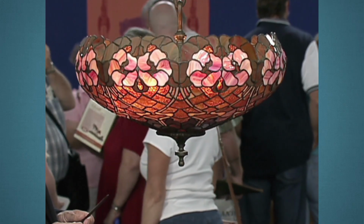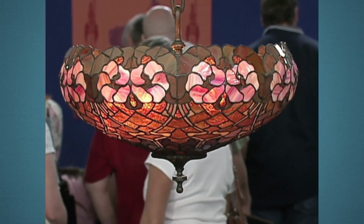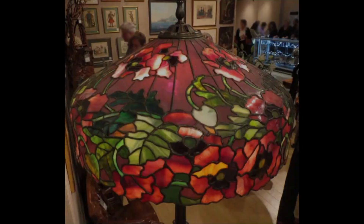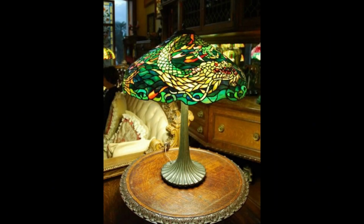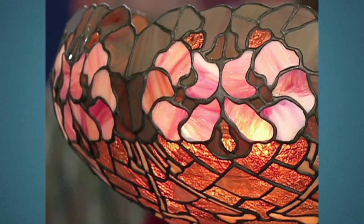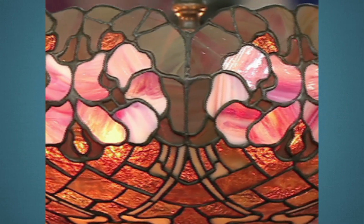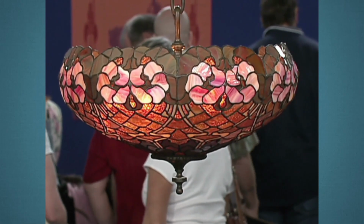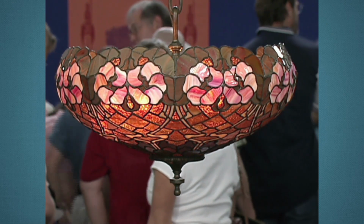A beautiful early 20th century Duffner and Kimberly art glass leaded shade showcases exceptional craftsmanship. Influenced by Tiffany, the New York-based firm is known for intricate floral designs and turned-in edges. Showcasing meticulously crafted flowers, the shade features an exquisite floral arrangement. Salvaged by the contractor's father after World War II, the shade was saved from being discarded during a home remodel.